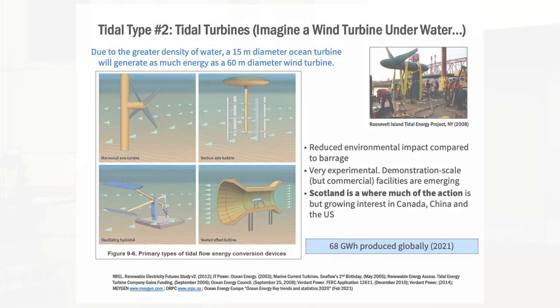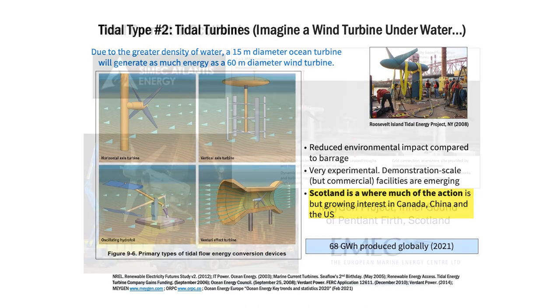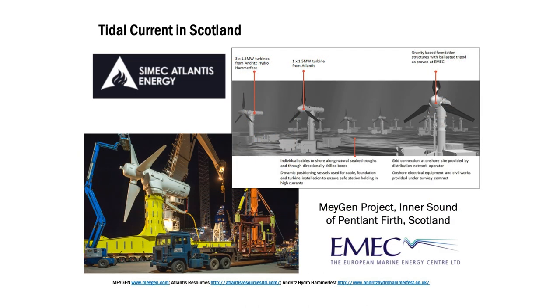So tidal current, there's lots of different ideas on how we could take advantage of tidal current. I would say most of the technologies that are going in today have really centered around making them look like underwater wind turbines. They're now three-bladed, kind of like our wind turbines. They're just like little wind turbines that we're putting in the water. And Scotland is where a lot of that is happening. And so this is what it looks like in some of the installations going on in Scotland.